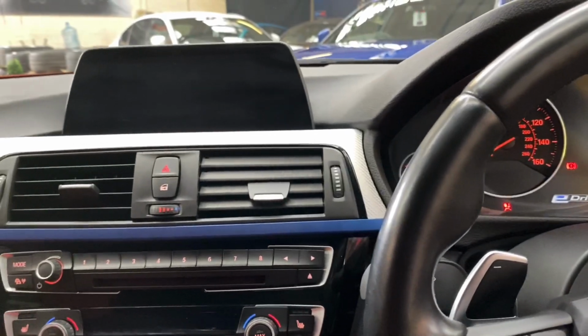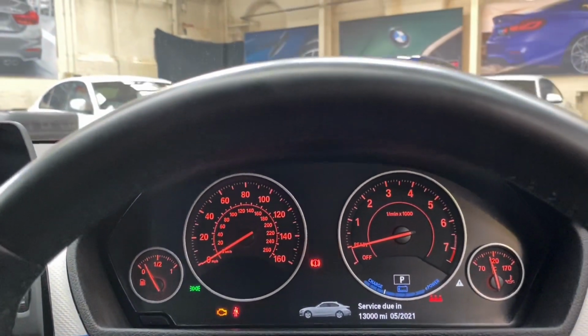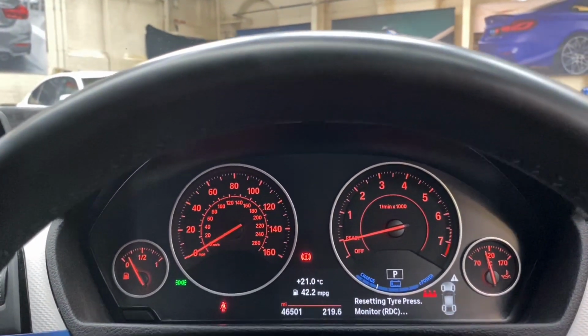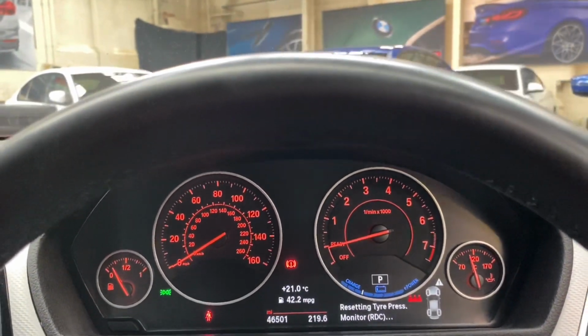So I'll quickly start the car up, which again that is now started, which is always something that can take a little bit of time to get used to. However, it is so nice to drive around with nothing making any noise except the tyres, which on this car are the Bridgestone RFT tyres.